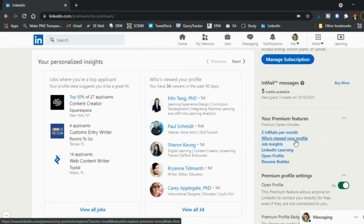Now, who's viewed your profile? You get limited versions of this without the premium, but if you do the actual full version, then you can see over here, view all of the views on your profile. So that's helpful because you can obviously see someone who posted a job ad looking at your particular profile, you kind of see if there's any interest from certain companies that you're interested in, that kind of deal.